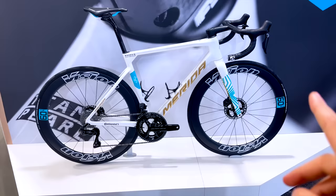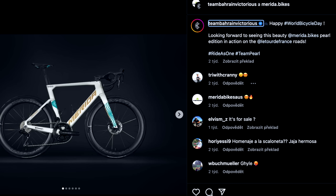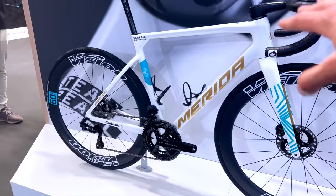This bike caught my attention because Bahrain Victorious actually has completely different colors, and then I realized they will probably have this bike for the Tour de France this year, and yeah, I was right. I completely missed their post on Instagram, and they will race this Merida with FSA integrated cockpit. They have this one because they just received the bike here, but this color scheme of the white, gold, and greenish, bluish looks pretty nice.